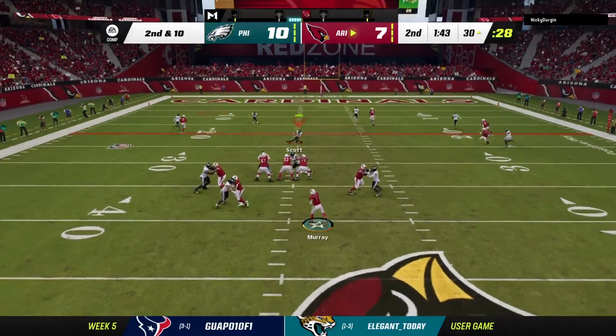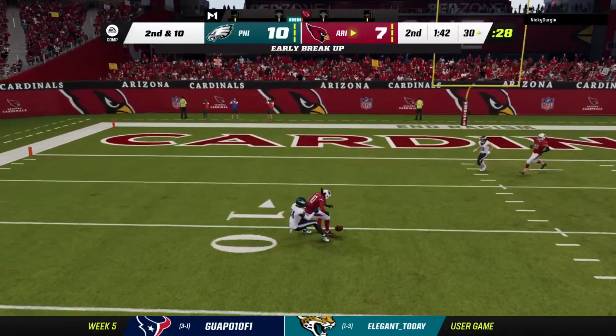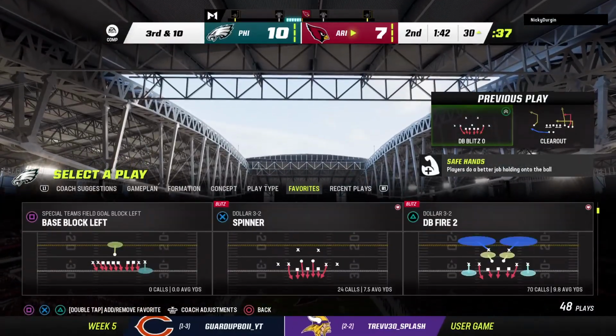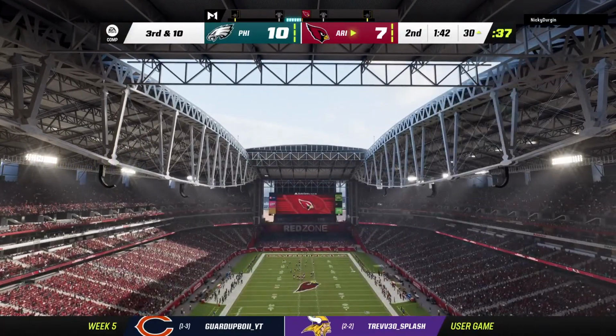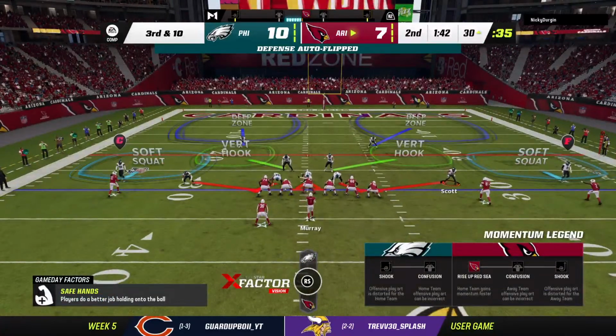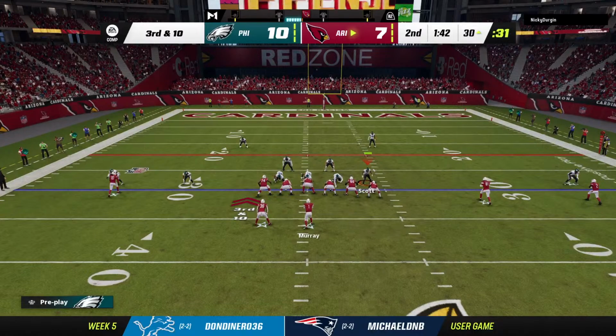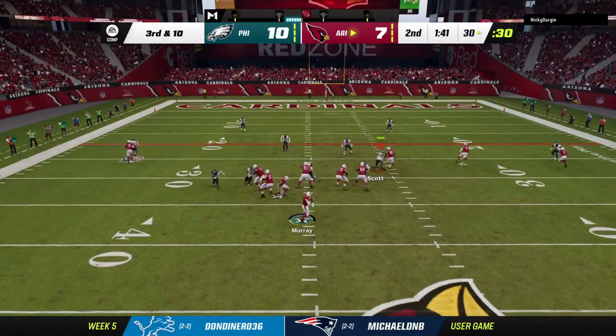Throwing now is Murray. And that falls to the ground, incomplete. A nice job of bodying him up defensively. And now it brings up 3rd down. The chance of wasting this great starting field position is a real threat. This is 3rd and long.